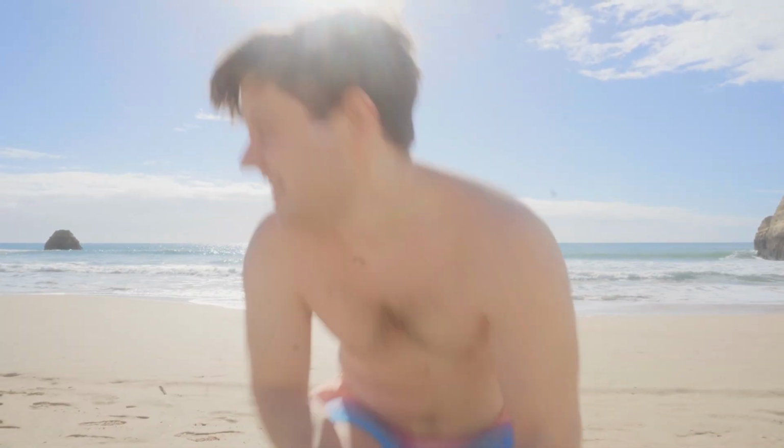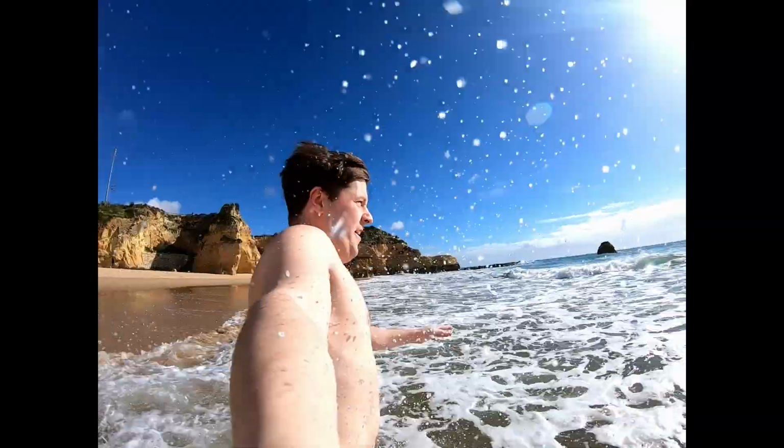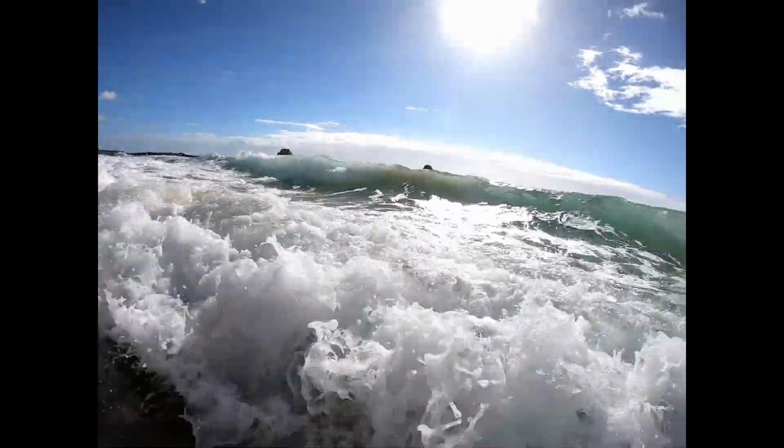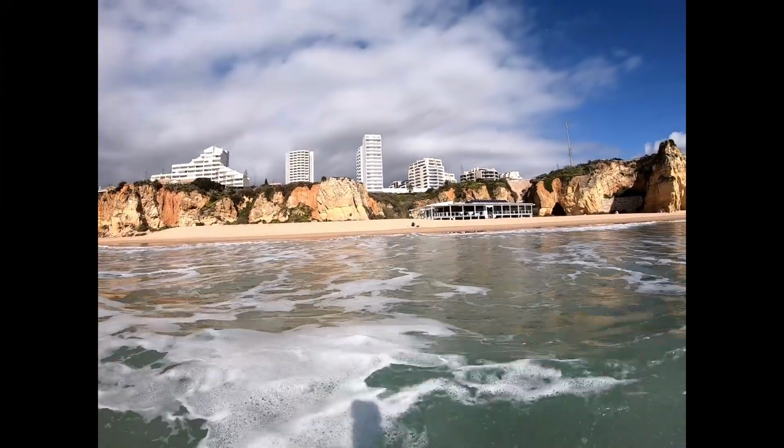Time to brave the cold. Not actually that cold. Big waves though. And then Abby just hiding on the floor. She'll get in a bit.